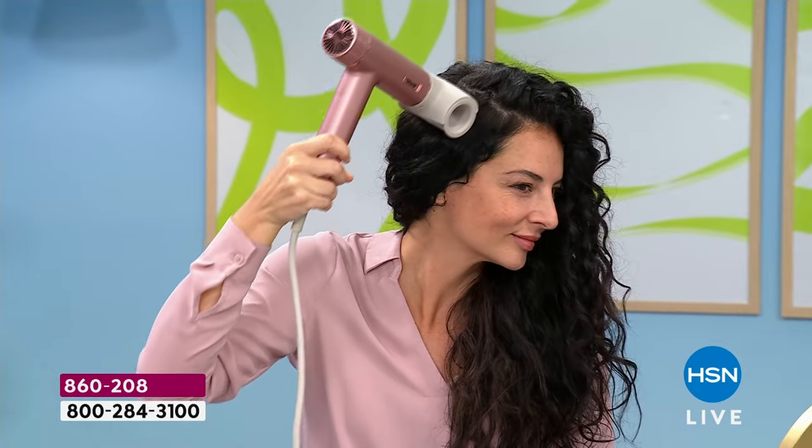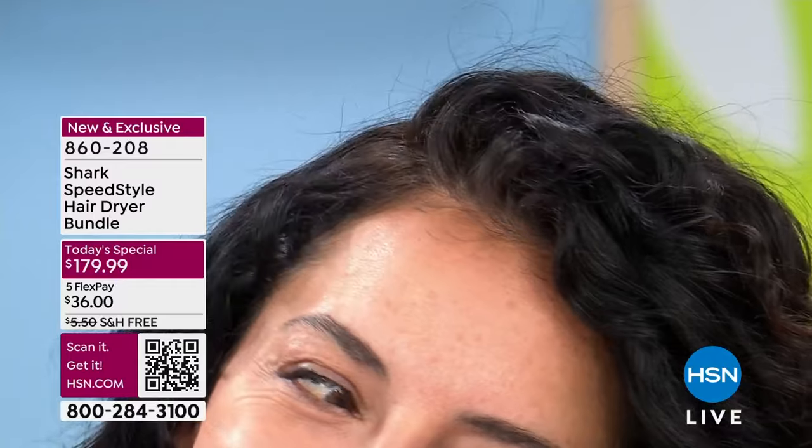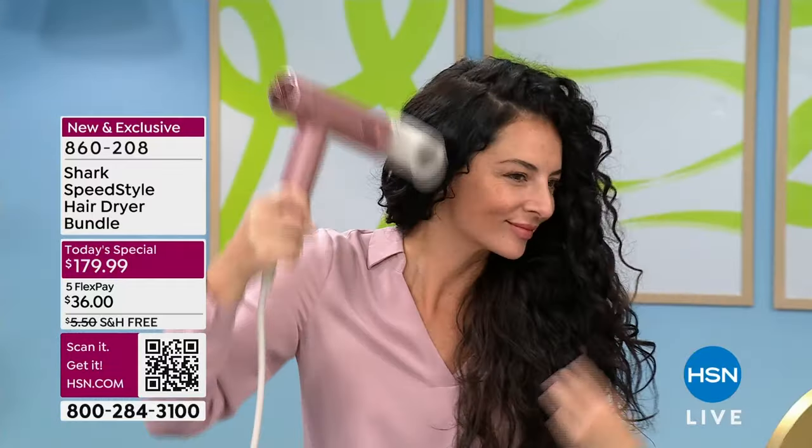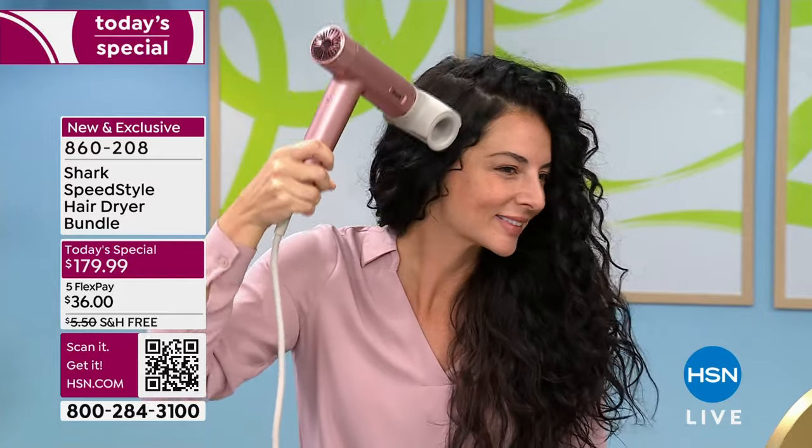Now my hair is curly. You may have a wave in your hair. If you use the diffuser, you can get those big, bouncy, voluminous, defined curls. But then you're going to be able to really tame the flyaways.